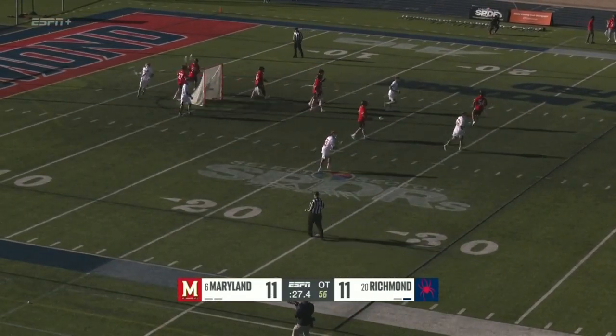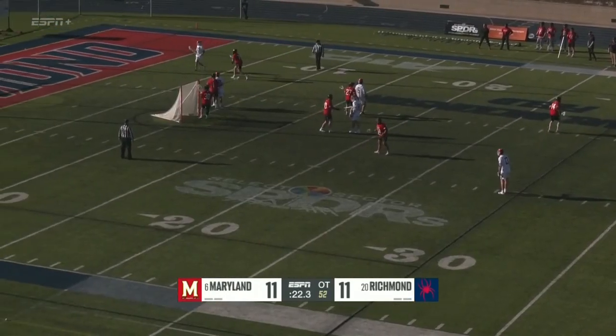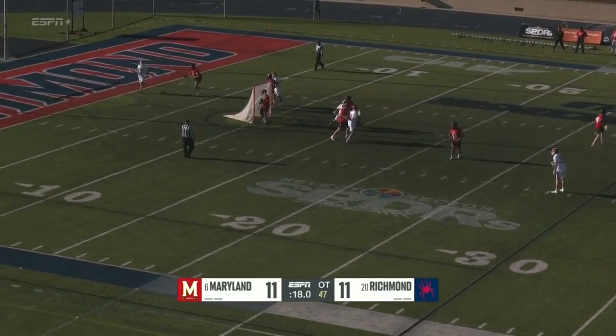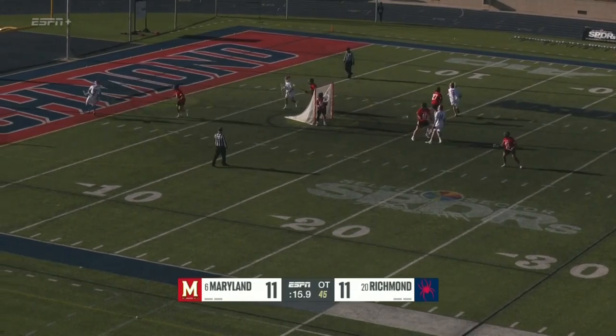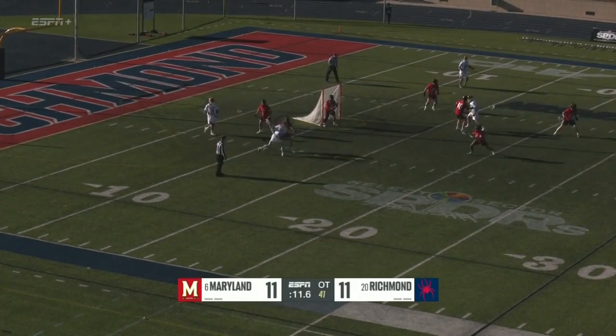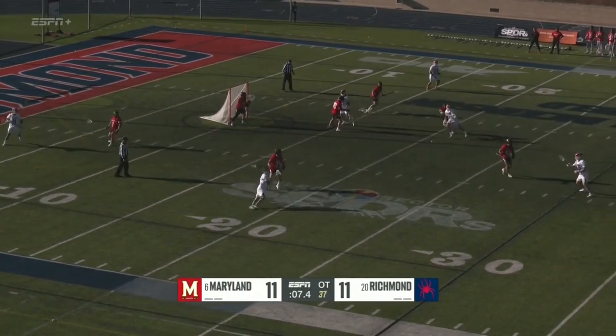Timeout, Richmond. Richmond will take its timeout. They'll have 27 seconds left in the over. Spiders have it. They have 20 seconds now. Madonna taking his time back there. He's got a long stick defender. Tried to get a pick. Works his way in front. Still working with possession here.